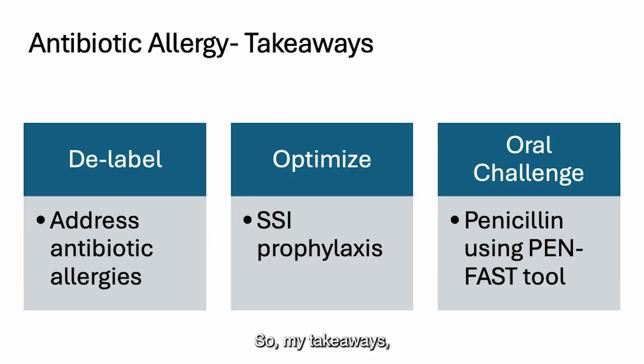So my takeaways: delabel those antibiotic allergies when you see them. Ask about what they are and address them, because you're really giving that patient optimal care. Surgical site infection prophylaxis is a good area to start with. And then use the oral challenge, and you can use that PenFAS score, which is really simple and quick. All right. Time is up.